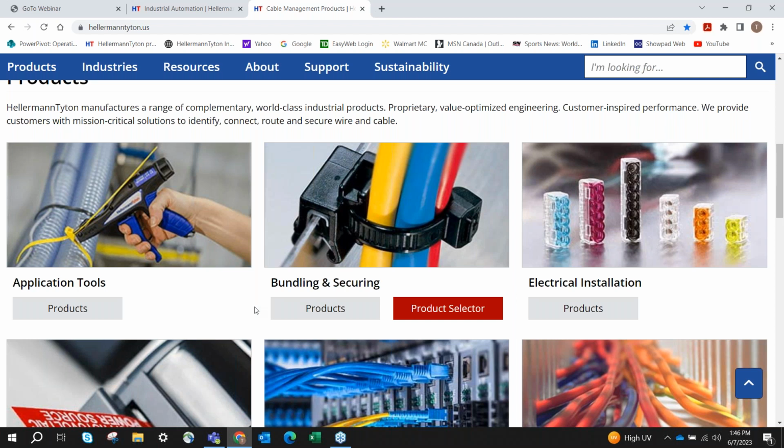I'm due for a trip out to Edmonton at some point too, so if there was ever a requirement for myself or one of us from HellermannTyton to come out and have a day at your facility, Matt, we'd be happy to do that. Bring a bunch of samples with us, and whether it's support or have a lunch that we can pay for, whatever the case may be, we'd be happy to do that too.